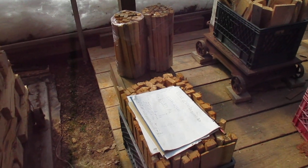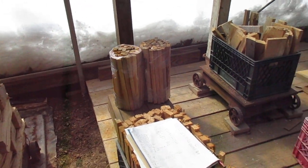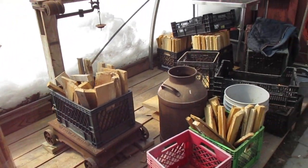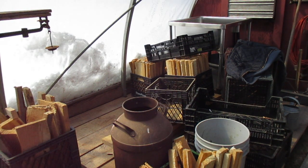I guess it would be called Goodwill, but I guess a couple years ago I started thinking about making some bundles. There's some that's maybe a little bit bigger than people want. I've never tried to sell it. I thought about selling it, and I'm trying to figure out how to package it.